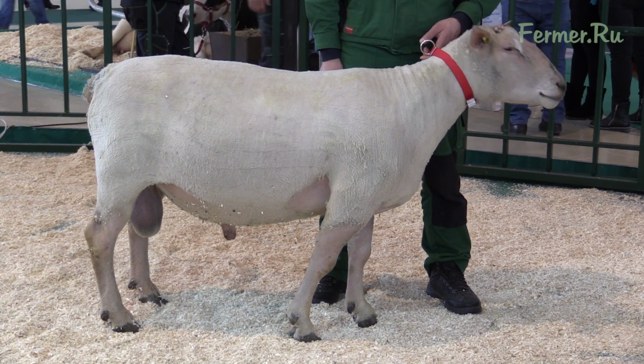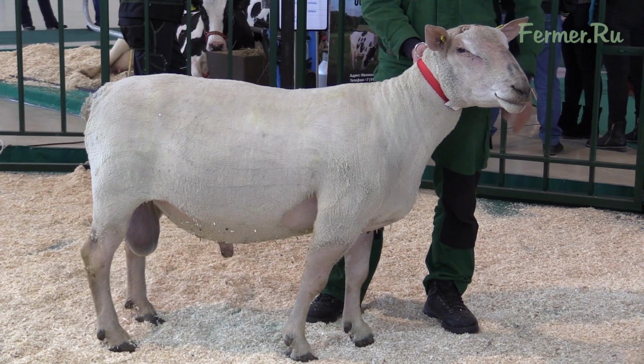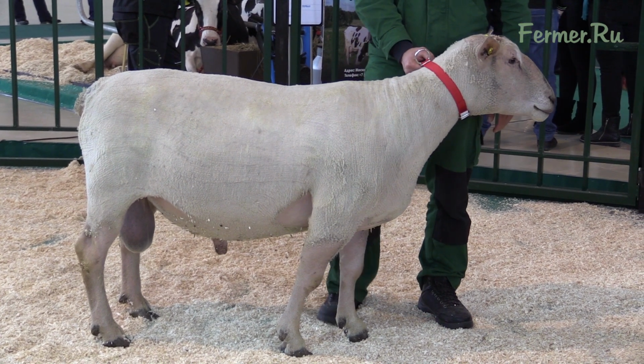The meat from the Charolais is very special too. It has just the right amount of fat cover on the carcass.